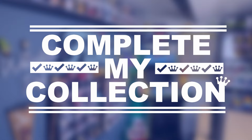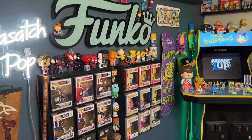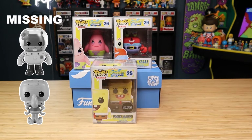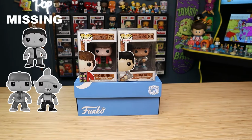So I've been collecting Funko Pops for nearly 8 years now, guys, and I've amassed a really cool collection. Been able to add some really cool pieces and some really cool grails to my collection, but I've always been missing things here and there. So this series right here is dedicated to completing those collections and finding the Pops that I've been needing to buy for a while now.